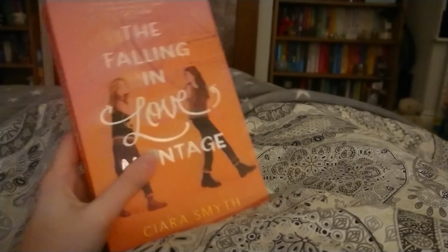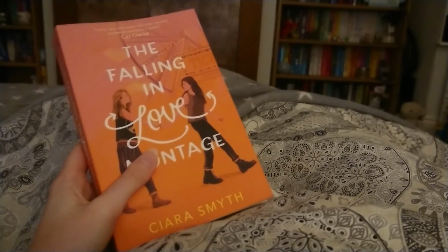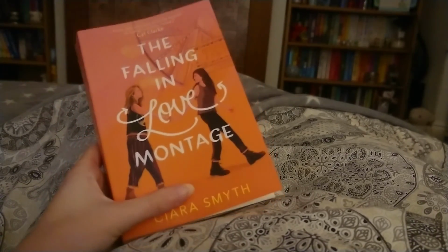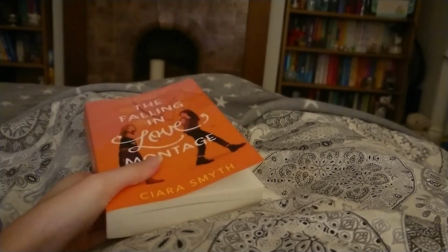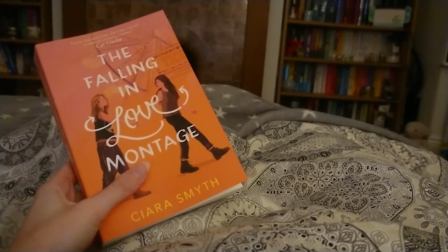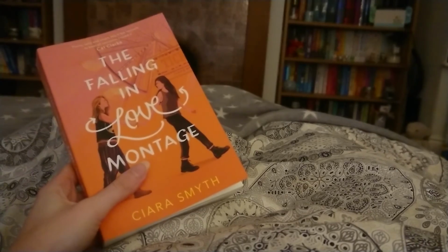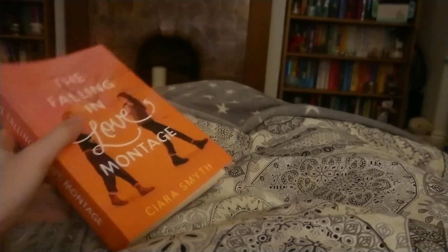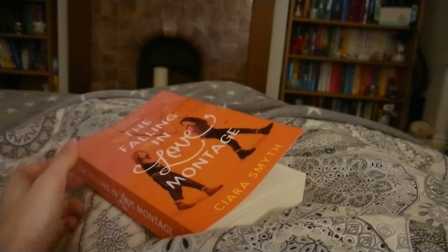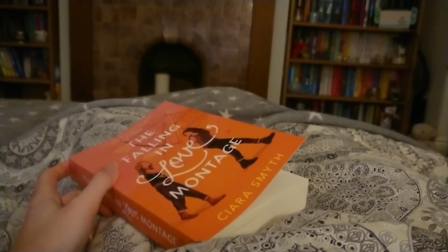I have read 510 pages today, which is really nice. Really proud of myself for that, considering it was all prose books as well. And I need to do around 400 pages tomorrow to be able to finish this and Ember in the Ashes, so fingers crossed I can do that. I will update you tomorrow.